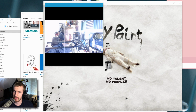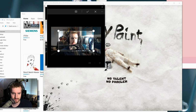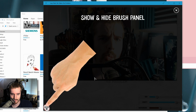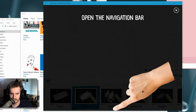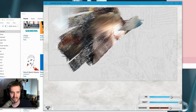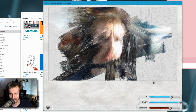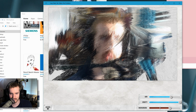Let me flip open my webcam here. Took a picture. Crop the picture. Okay. What's it gonna do? Show and hide the brush panel. Set brush size. Okay. That's enough. Alright, so it made a painting. Oh. And we can paint ourselves. That's funny. Okay. Whee! Oh, this is looking horrible. Looking horrible. But that's okay. 'Cause we're having fun. Yeah, you can't even tell what that is.